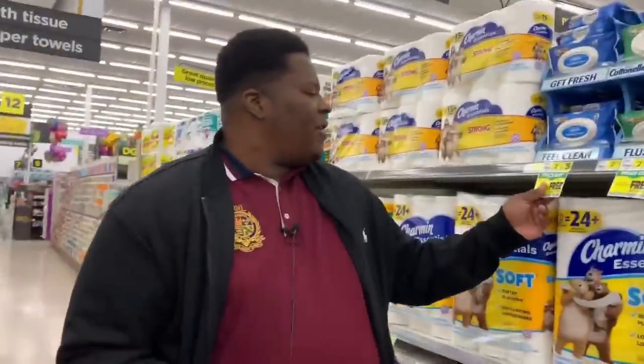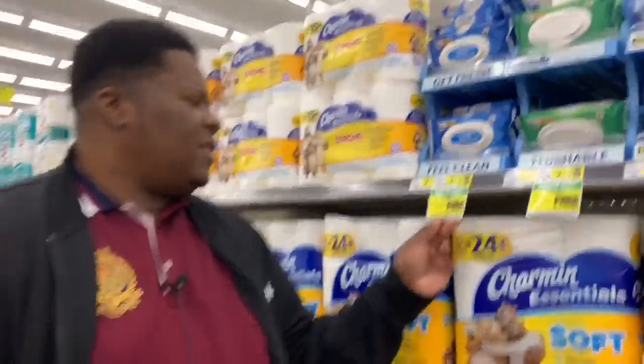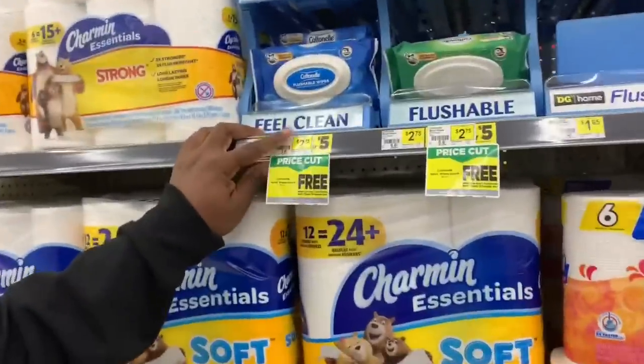However, there's another deal going on. When you buy a Cottonelle 12 double rolls, you will get a free Cottonelle wipes, okay? So these Cottonelle wipes right here are normally $2.75. However, you get one free when you buy the Cottonelle, okay?